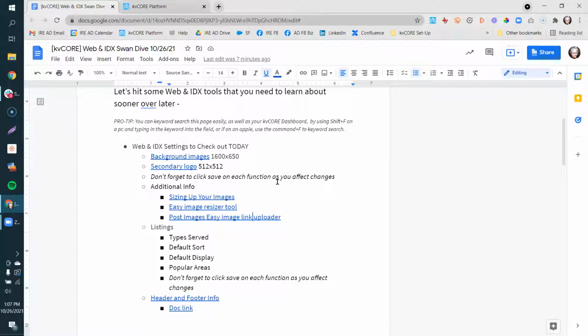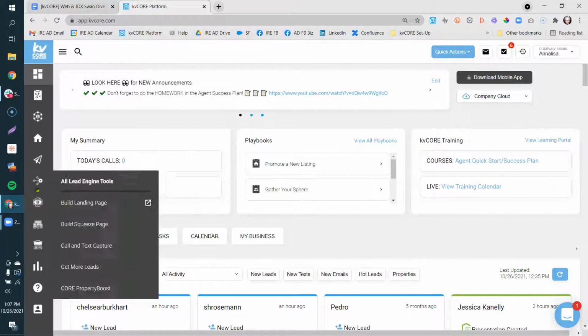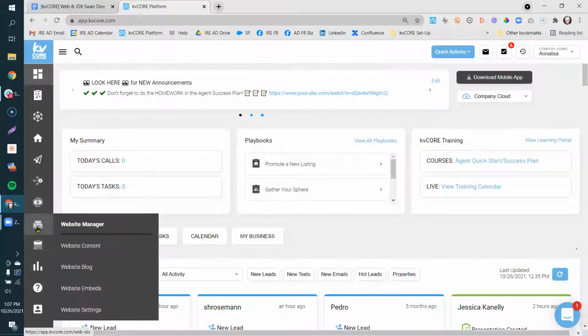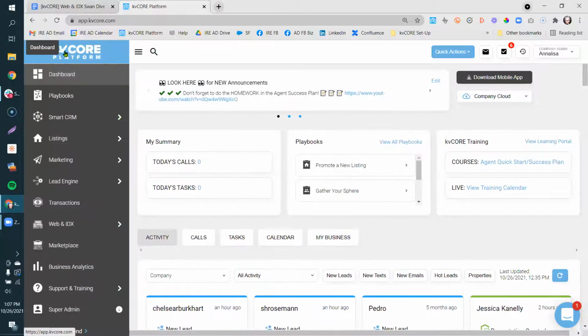So the first thing I'd like to do is talk a little about background images and secondary logos. Within your kvCORE dashboard, if you go down this left-hand side, and if you don't like these little pop-ups sliding out as you hover over, you can click this little hamburger icon at the top left of the kvCORE dashboard, and that expands the menu out, or you can click it again and retract it.